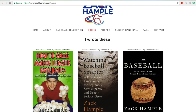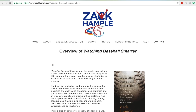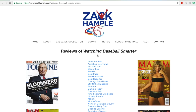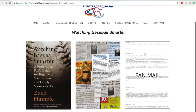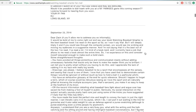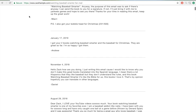It's out of print. But just to show you what these book pages look like, we'll click on Watching Baseball Smarter. And if you click on the cover of the book, you'll get an overview of what it's all about. And if you click on this middle panel, the media, you can see all the different articles and book reviews that were written about it. And if you click here, there is a fan mail section just for this book. So if you've read any of my books and you want to let me know how great they are and how much you enjoyed them, you might once again see yourself on my website.